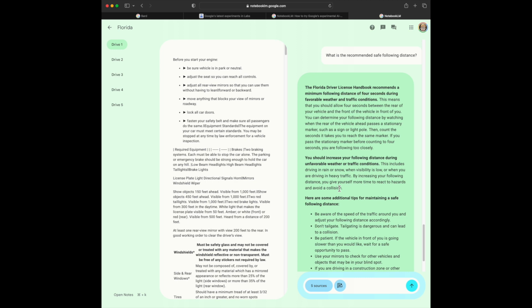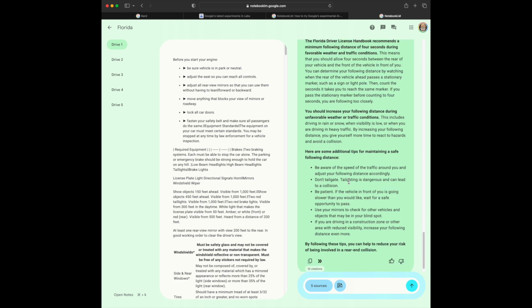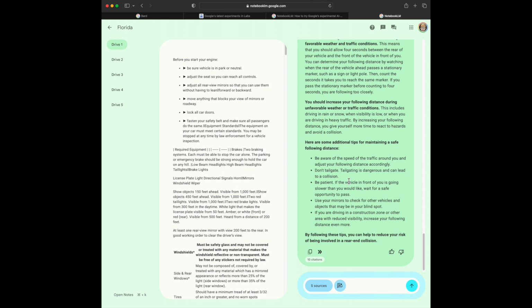You can determine following distance by watching when the rear of the vehicle passes a stationary marker such as a sign or light pole, and then count the seconds when you reach the same marker. So you should increase your following distance during unfavorable weather or traffic conditions. Absolutely. I mean, that's just so obvious. But when you see those people that don't, it's sort of like, man, what is going on?